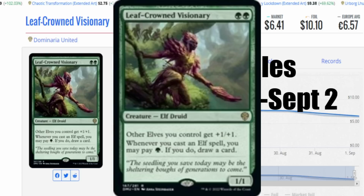Whenever you cast an elf spell, you may pay 1 green. If you do, you draw a card. Tell me that's not going into every single elf tribal deck out there. I said Ife. That's so funny. I can't speak. Elf tribal deck out there.